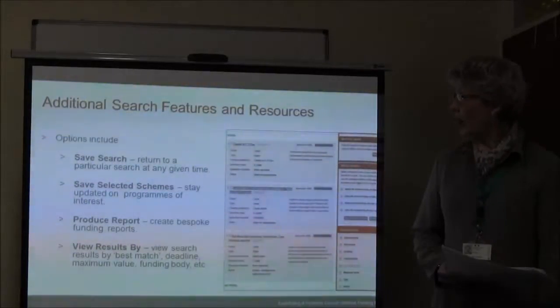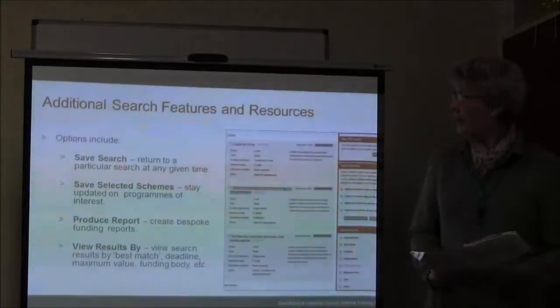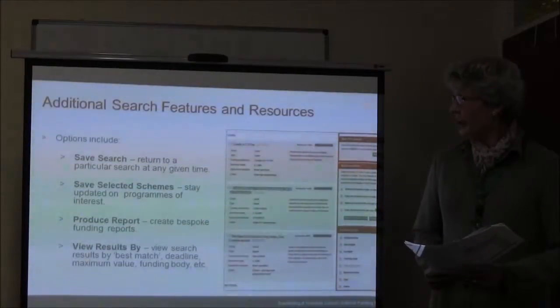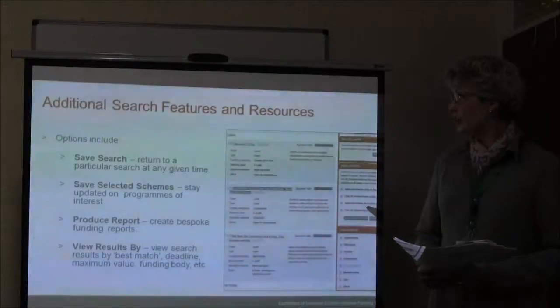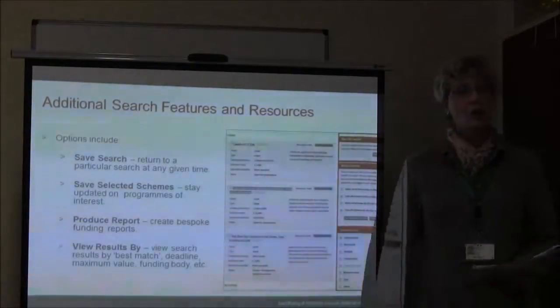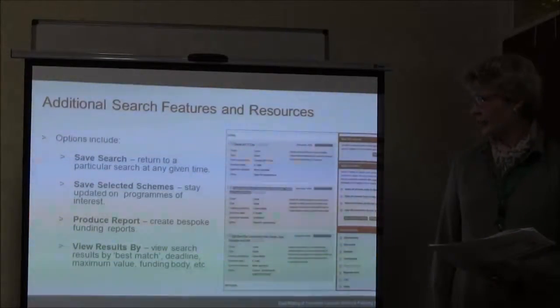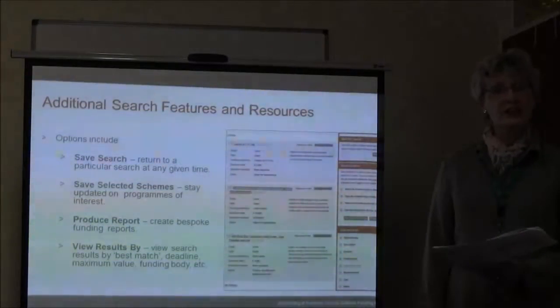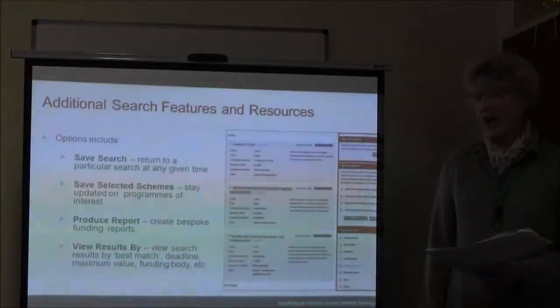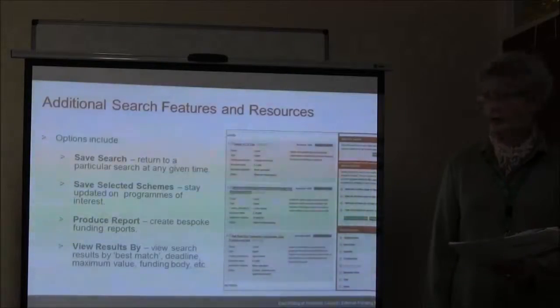But whatever you do in terms of searching, we think that East Riding for Community is useful because it has these additional features. Once you've done a search, however you've done it, you can save that search, you can save selected schemes, and you can produce a report. And I'll say a little bit more about reports in a moment.